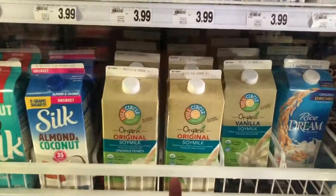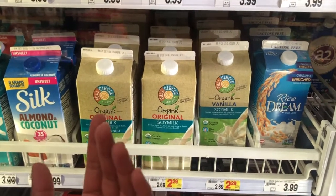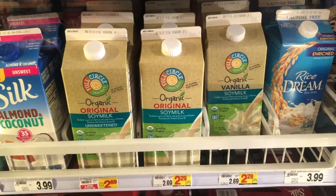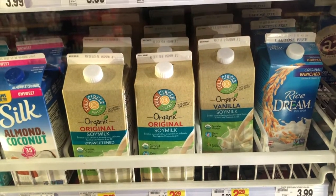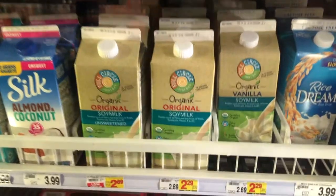Soy milk, I wouldn't recommend to my clients specifically who deal with inflammatory issues because soy crops are notoriously GMO. This one looks like it doesn't have the non-GMO certification. And soy crops can create endocrine disruptors for females and just cause a lot of hormonal issues and all types of inflammation in the body.